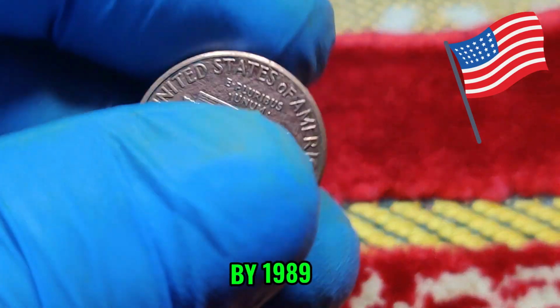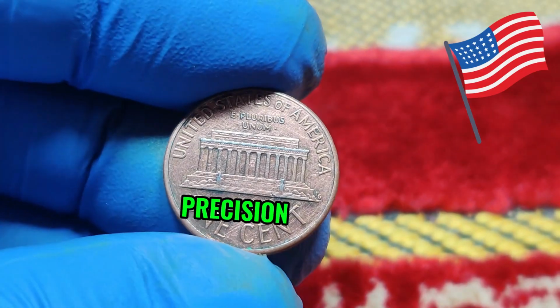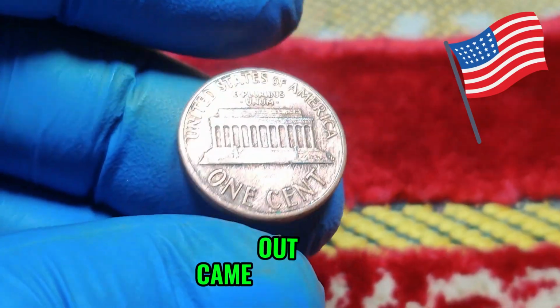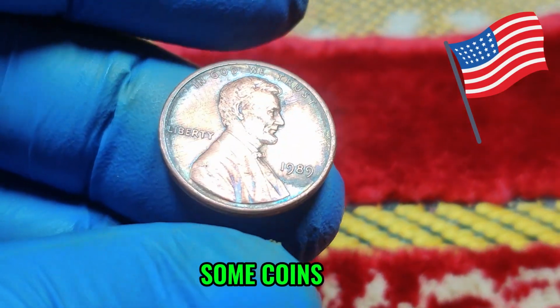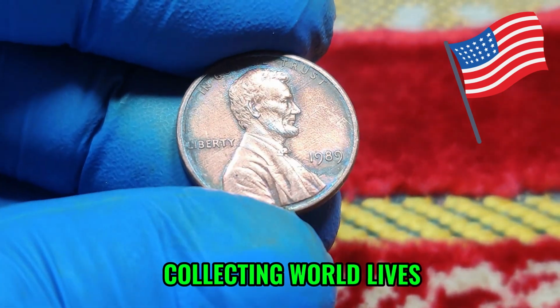By 1989, the Mint had mastered this new material, but even with precision machinery and skilled mint workers, not every coin came out perfect. Some coins came out different, and those differences are what the coin collecting world lives for.